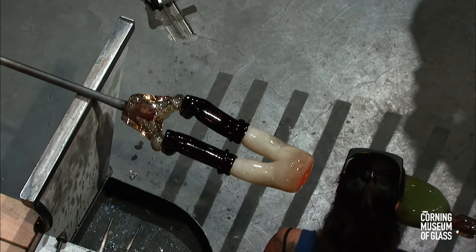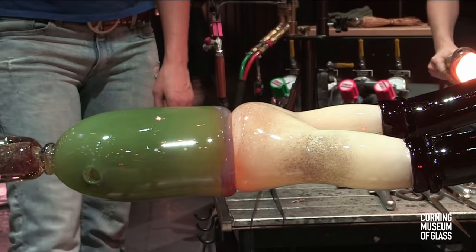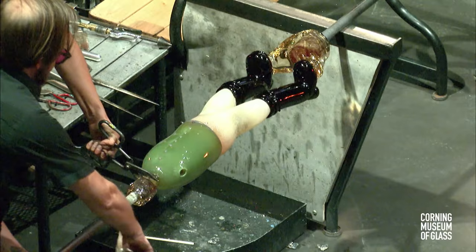Bringing two pieces of glass together is an inherent stress point in glass, and we don't want this to come apart later on. But again, beautiful job lining that up. And here's the moment. We do need to crack and break the punty free from the top of that shirt. So he's holding a metal tool right on that constriction line. They're dripping water to create thermal shock. Beautiful break.